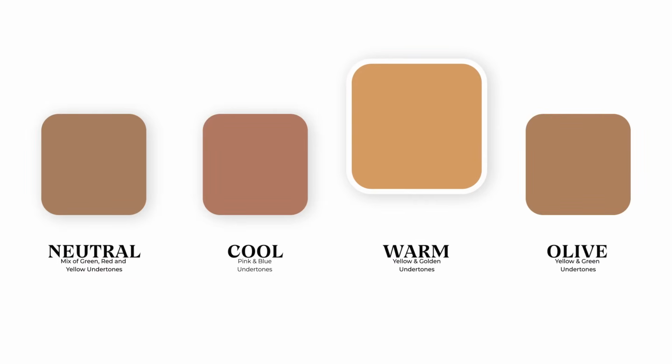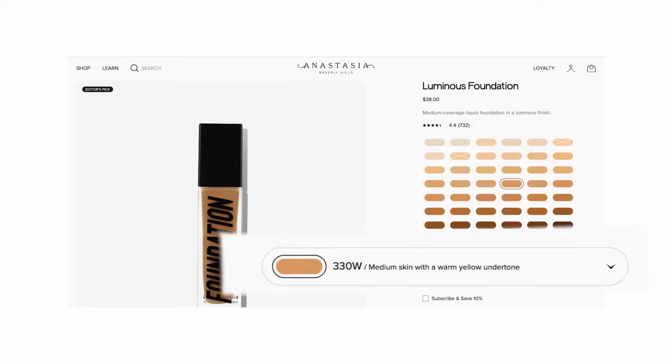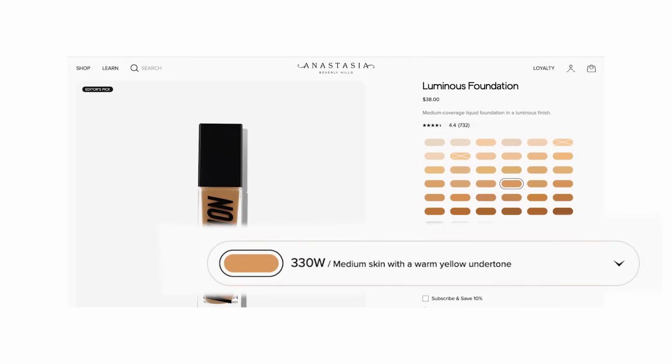Next, warm undertone. When you look at parts of your body where your veins are very visible and you see predominantly green veins, then you have warm undertone. Gold jewelry also looks way better on you than silver jewelry does. When you go to a website or any place where your foundation shade has been described with text, you will mostly see words like yellow, you would see gold, you would see warm. These are all words that are typically used to describe complexion products for people who have warm undertone.